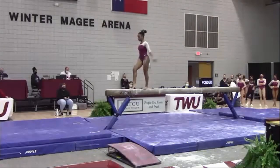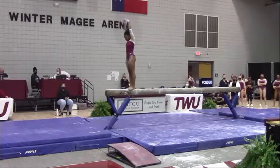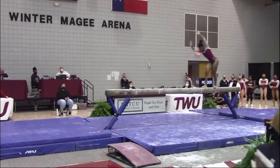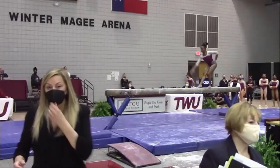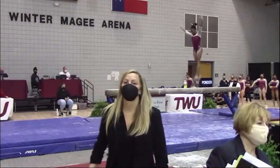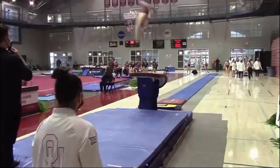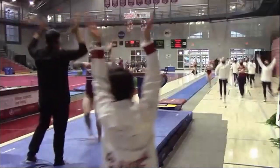Good spin for Ponder. And it looks like Lavasser just got a 9.9. Very good score right there. Very nice. A 9.75 given to Dami. And here goes Webb on the vault.